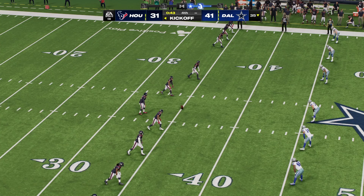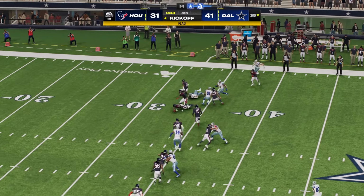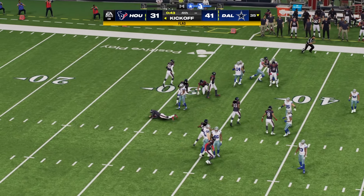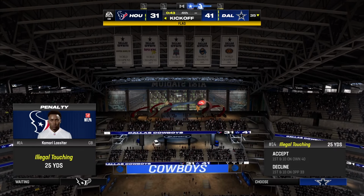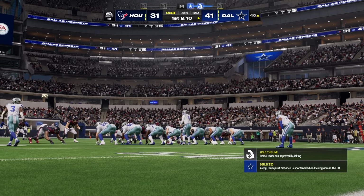So 2 scores down, time definitely not an ally, but here comes the onside kick. And they've got it. They recovered it. But hang on now, though. There's a penalty flag down. So they take the flag and the yardage that comes with it.